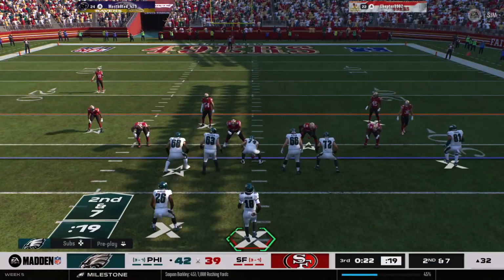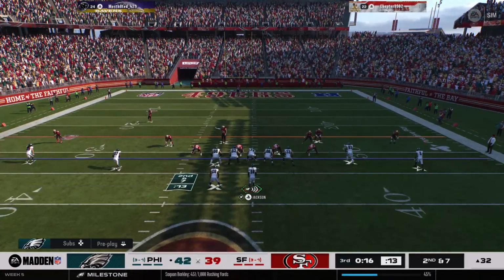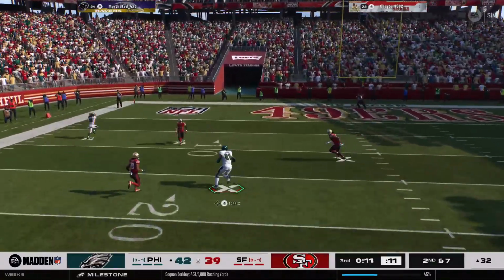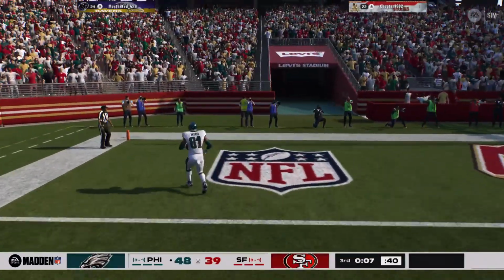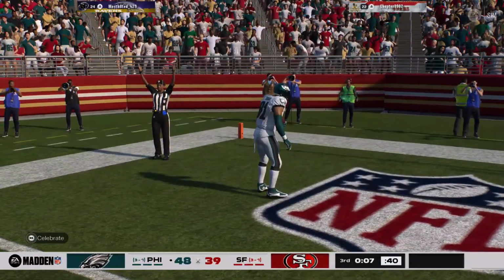After the 3-yard pickup, it's 2nd and 7. Out of the gun, here's Jackson. Connects on the crosser. And he gets it in. Touchdown, Philadelphia. The Eagles lengthen the lead at the end of the 3rd.